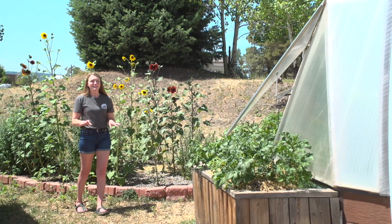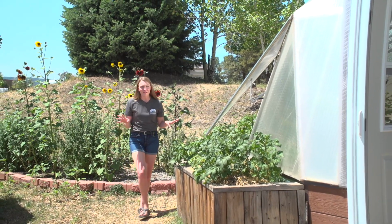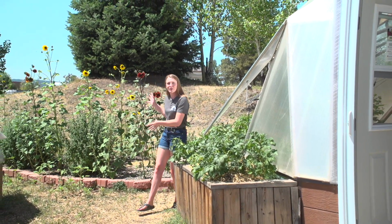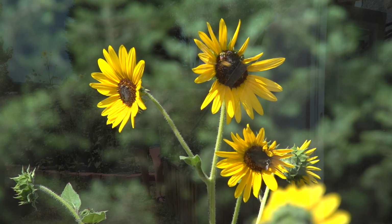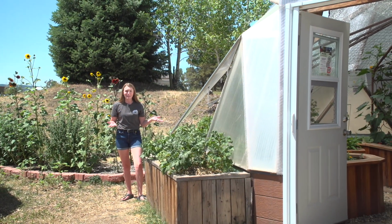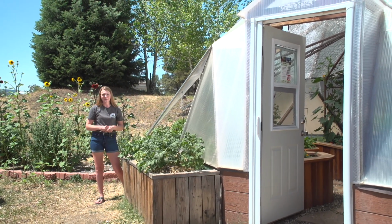So before we head inside, I did want to take a quick second to point out some things going on outside of the growing dome. So as you can see over here, we do have a patch of sunflowers. It's very important to have flowering plants outside of your greenhouse to help attract pollinators that can then enter your growing dome through the vents and help pollinate your crops.